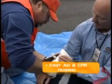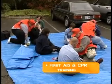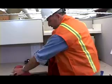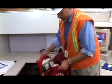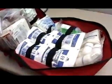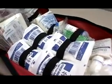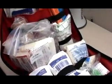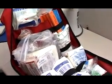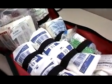Consider first aid, CPR, and other emergency response training to learn how to deal with fires, serious injuries, and trapped victims. Call your local emergency management office or fire department for classes. Any kind of injury really that you could deal with, barring the need for a major splint or a backboard carrying device, is in here. Antiseptics, bandages, ACE bandages, ice packs, you name it, it's in here. And there are probably 50 of these scattered around the building.